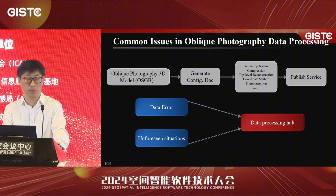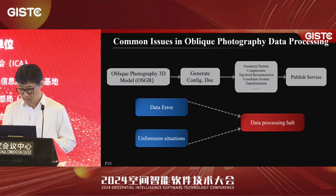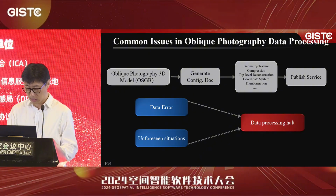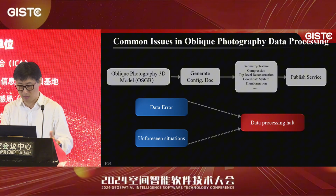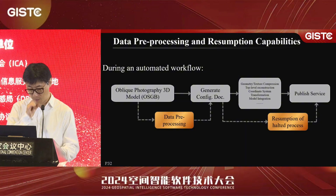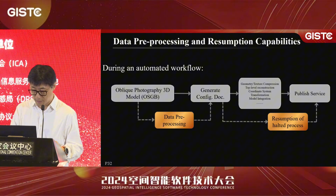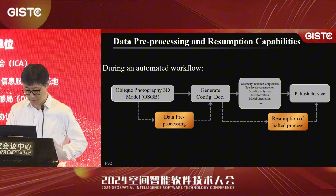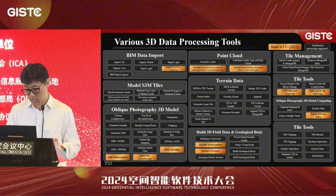So we have to take some actions to avoid this or to make the whole processing run more smoothly, such as dealing with the huge size of the file, the wrong bounding box, triangulation errors, texture redundancy, or other situations we have never seen before. And this is how we developed the full processing workflow to pre-process all the data, so we can reduce halts and increase efficiency during the whole processing time. We use more than 100 operators to help users process the multi-source data.